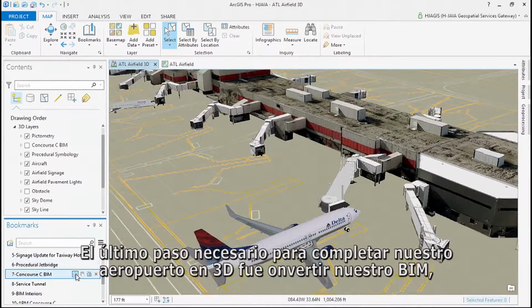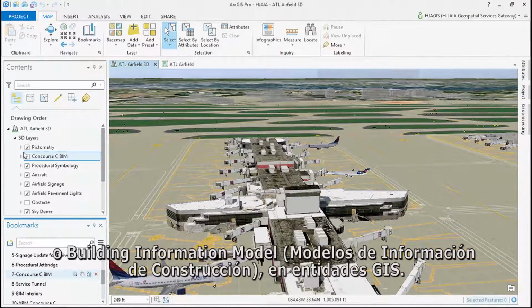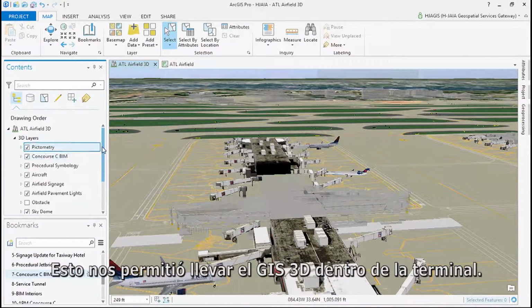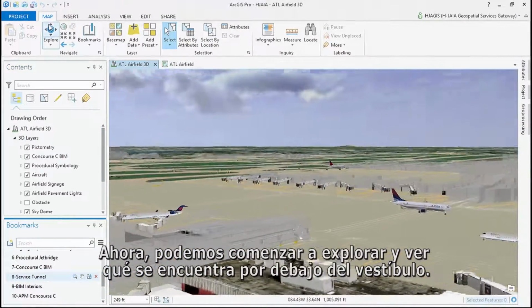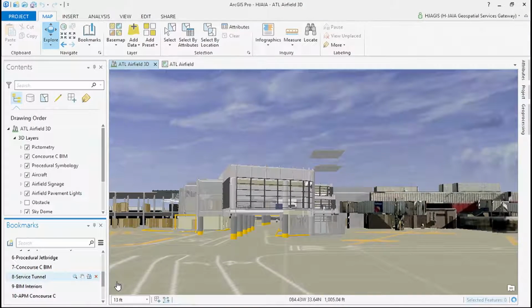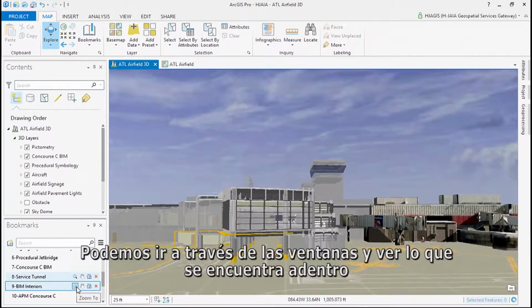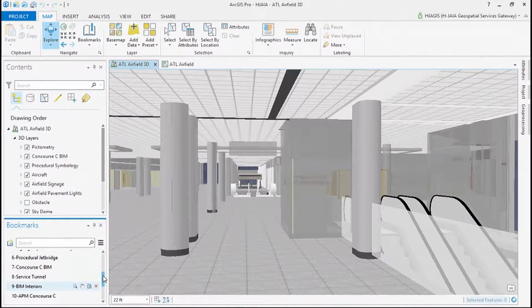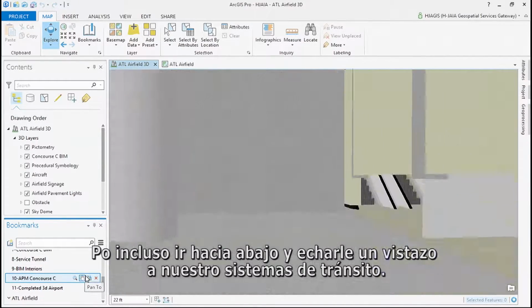The last step needed to complete our 3D airport was to convert our BIM, or Building Information Model, into GIS features. This allowed us to take 3D GIS inside the terminal. Now, we can begin to explore and see what's under the concourse. We can go through the windows and see what's inside. Or even go below and take a look at our transit systems.